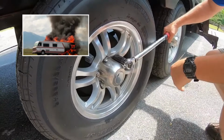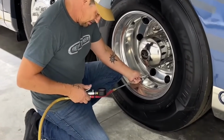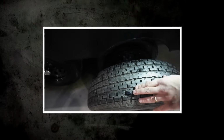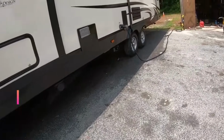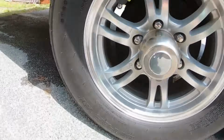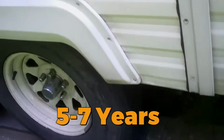Preventing tire-related fires requires a consistent maintenance routine that includes checking tire pressure with an accurate gauge before each trip. Regular inspections should look for signs of wear, cracks, or bulges in the tire walls. Proper weight distribution and staying within the RV's rated capacity limits help reduce stress on tires. Manufacturers typically recommend replacing RV tires every 5 to 7 years, regardless of their apparent condition.